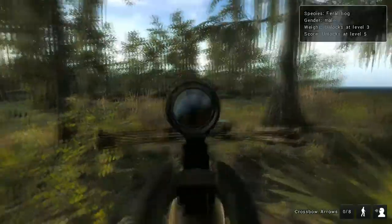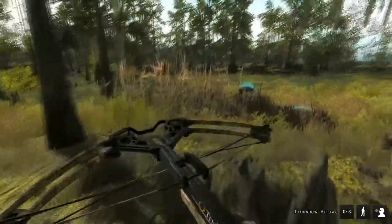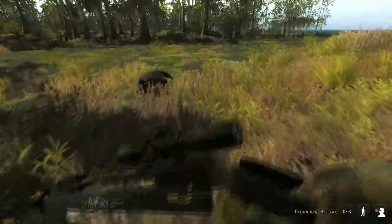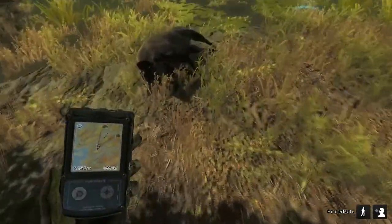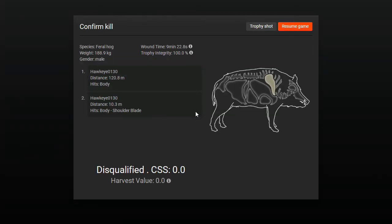He's going to charge you. Good shot. He was getting ready to make his run at you. Yes, he was. Wow. Oh, wow. That was incredible. Yeah, he was pawing, kicking up the water. He was about to let fly. It's disqualified. Yeah, too bad he's disqualified.